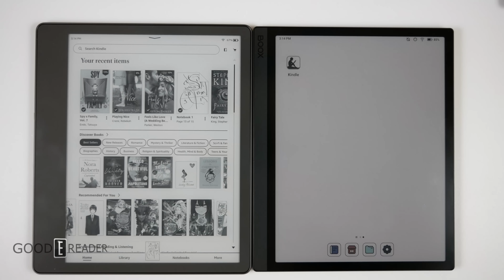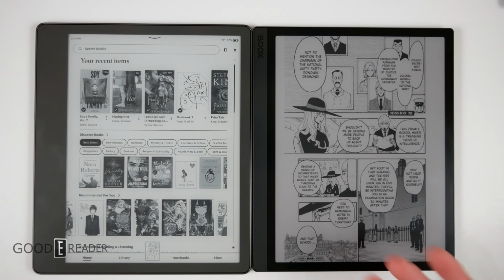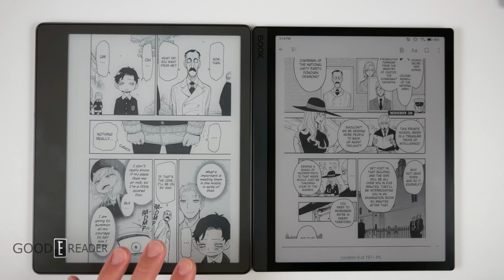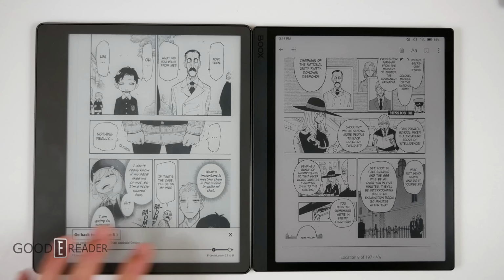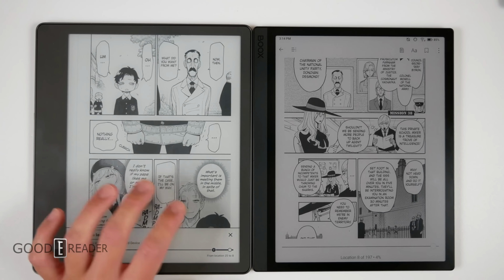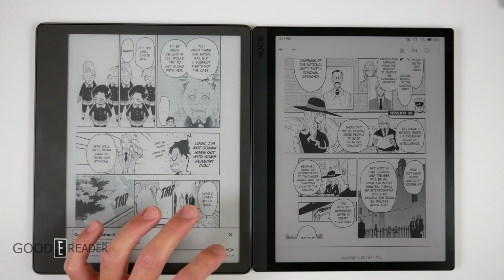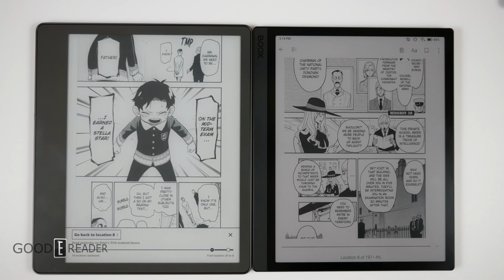So we're going to go to the Amazon Kindle app because honestly, the Neo reader isn't that great. It's really not going to break grounds or anything like that. So what we're going to do is just go to Spy Family here. Hope we're not spoiling anything for you guys, because this is just meant to show you a manga experience here.